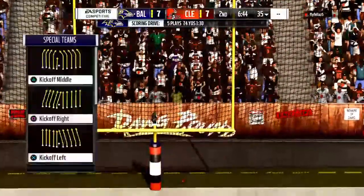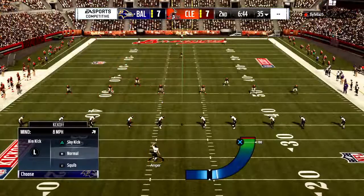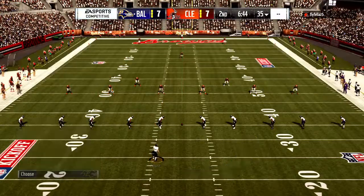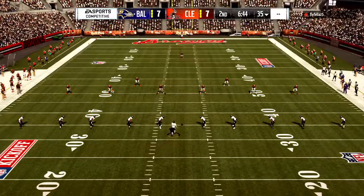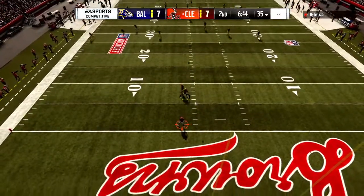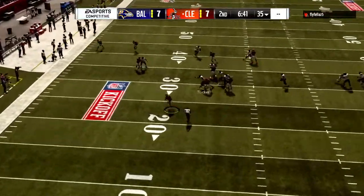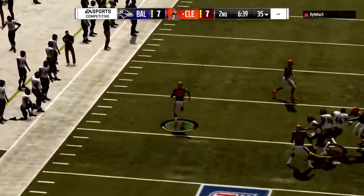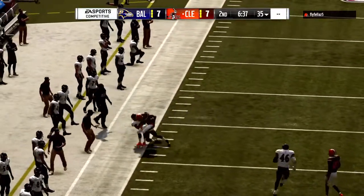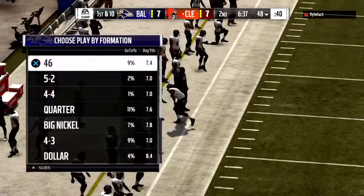Extra point right down the middle. And we are tied at 7. So we're right back where we started. All even as the kick's away. This will be taken in at the 1. Oh, the spin. Well, that return gives them a golden opportunity to go out in front.